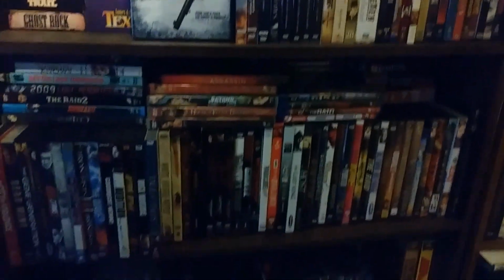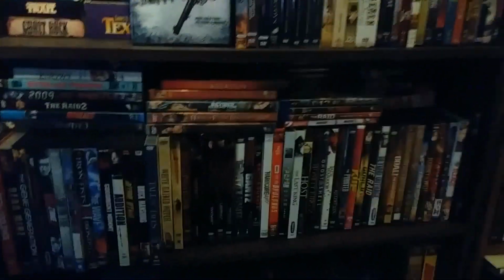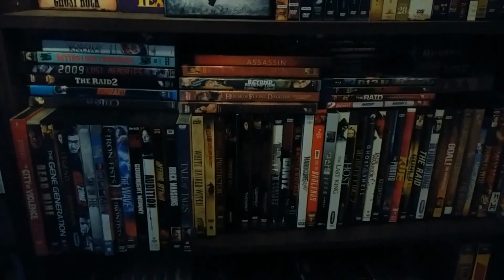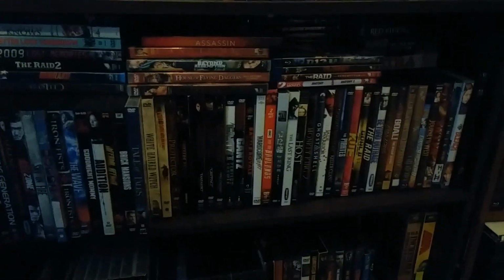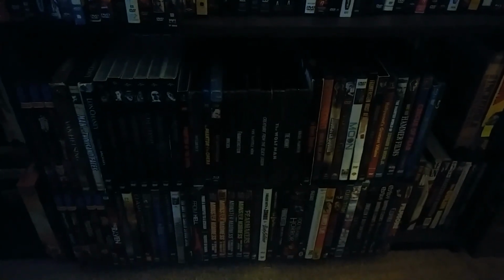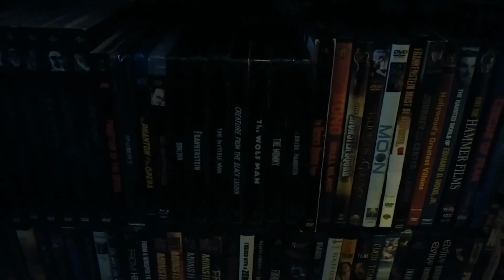Okay, the fifth shelf here, we have my foreign shelf. Again, it's getting pretty loaded here. You have stuff like Old Boy, The Raid 2, so that's pretty neat. Then the last shelf is Universal Horror, old sci-fi, stuff like that. Then I have these pretty cool Alex Ross steelbooks of the original Universal monsters.